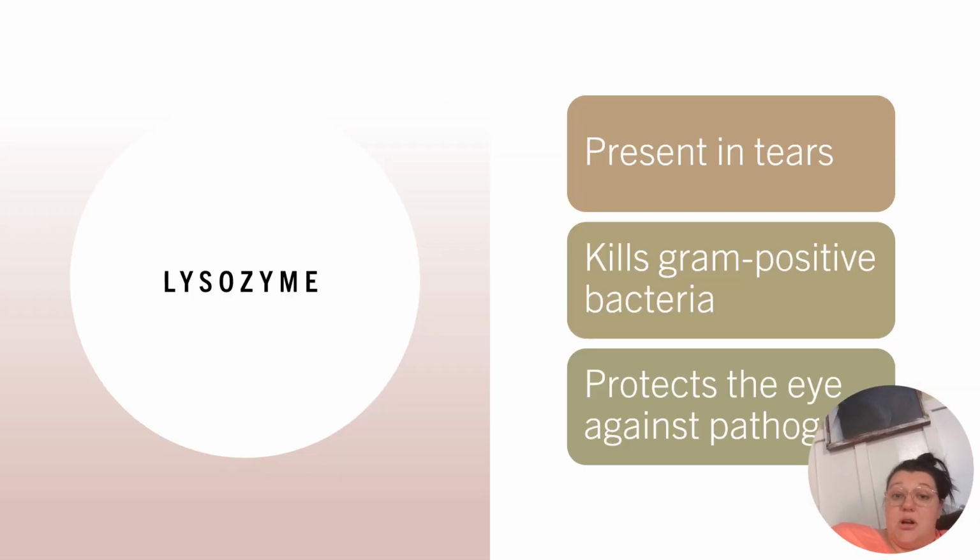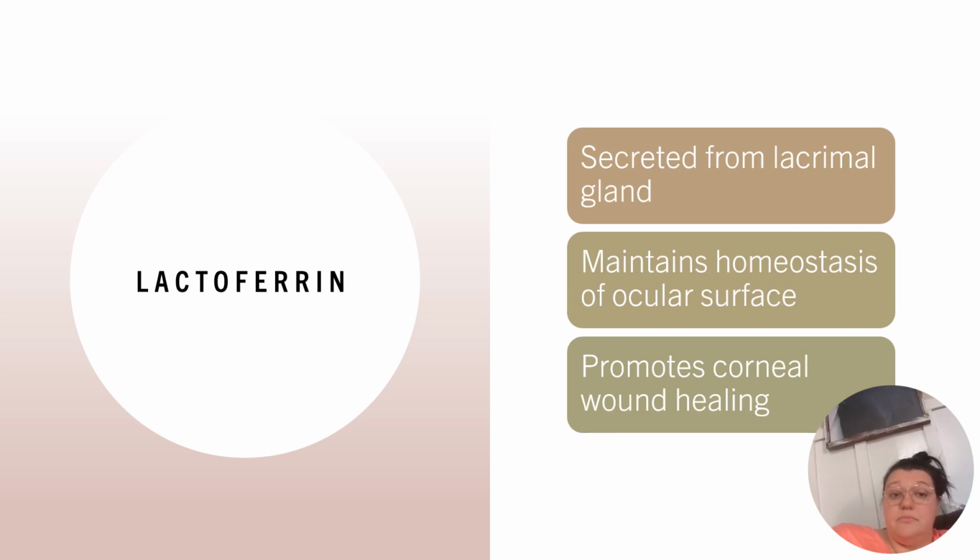So lysozymes are abundant in our tears, and they kill gram-positive bacteria. They also protect the eye against certain pathogens. Lactoferrin is actually secreted from our lacrimal glands. It maintains that homeostasis of our ocular surface, and it helps promote corneal wound healing.